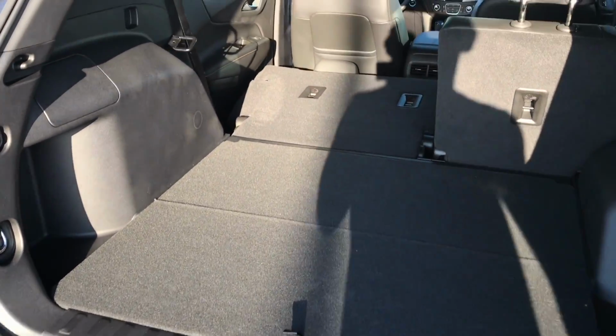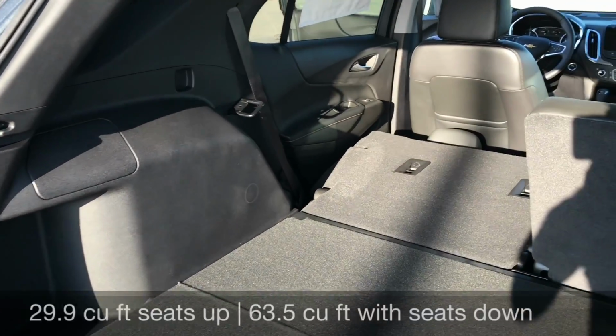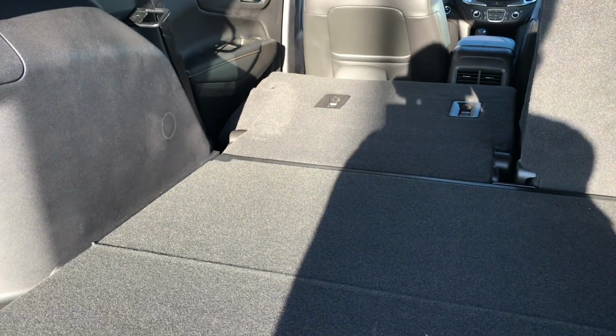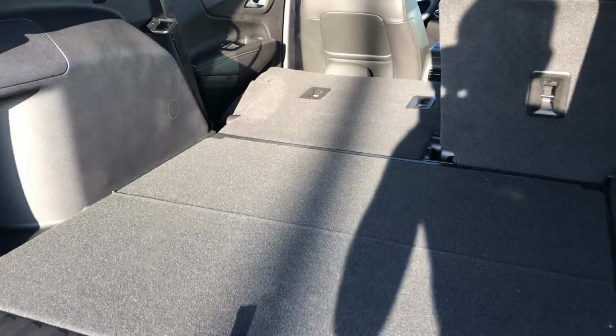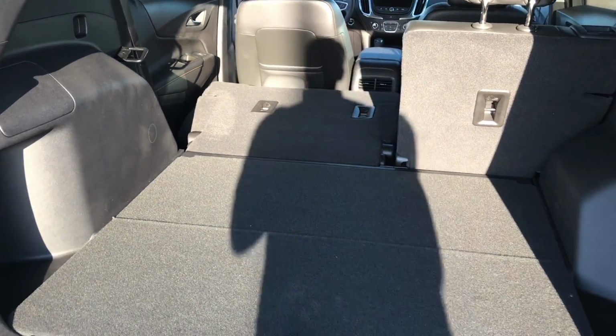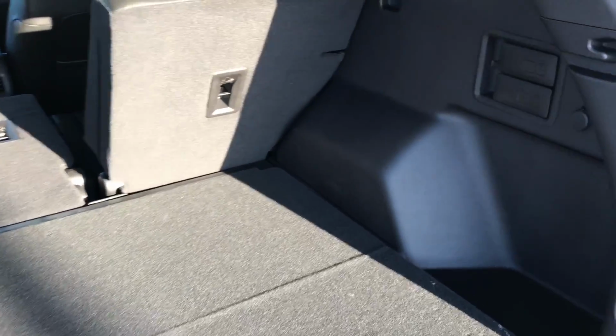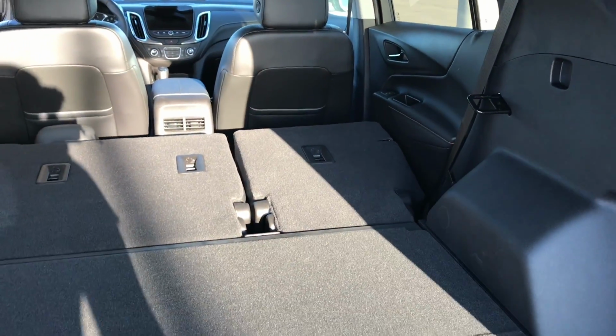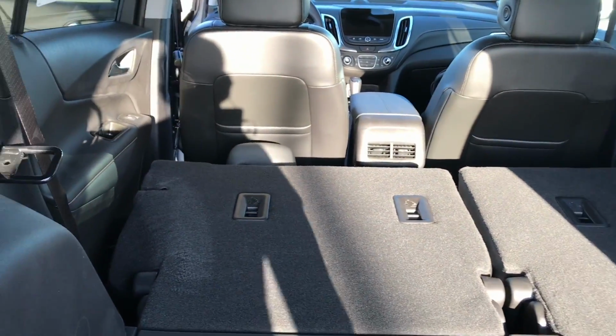Now that we come into the back, we do have 63.5 cubic feet. And as you can see, I have that second row folded down, and it is really flat. The bottom seat cushion actually slides out of the way a little bit to give you a really flat load floor. In fact, one nice feature that we have are these pull tabs to lower down the seat. Nothing to it, so you don't have to go around front and do it the annoying way.